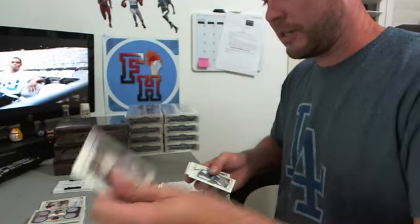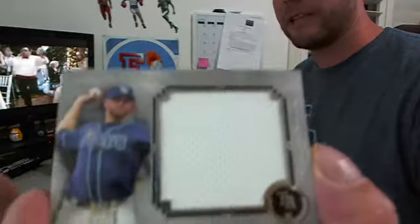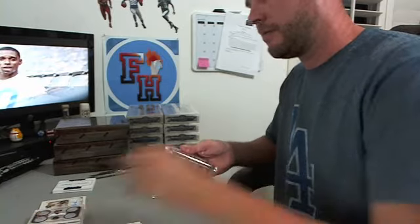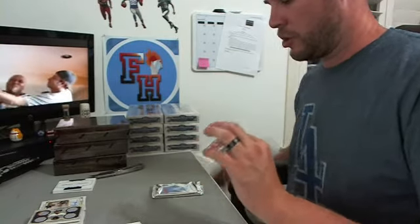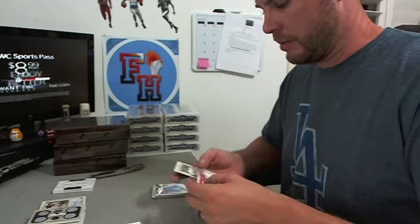Got a Dylan Bundy rookie card. That's an Oriole. And Wade Davis, Tampa Bay Rays, number /50, jumbo jersey. All right, Nikki to 99 Blue Jays. Tampa Bay Rays, hello to Kings. Two autos, come on. Big ones. What do we got here?